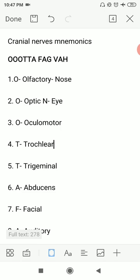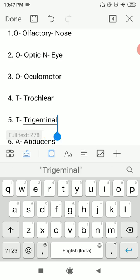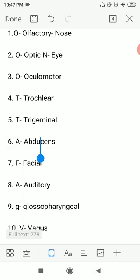SO means superior oblique, supplied by the trochlear nerve. LR means lateral rectus, supplied by the abducens nerve. So the third, fourth and sixth cranial nerves supply the extraocular muscles.